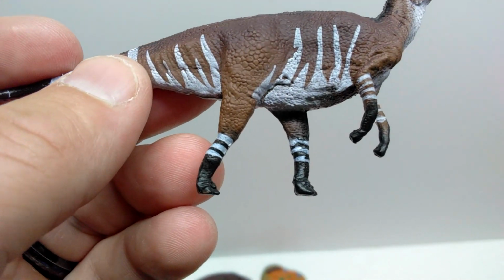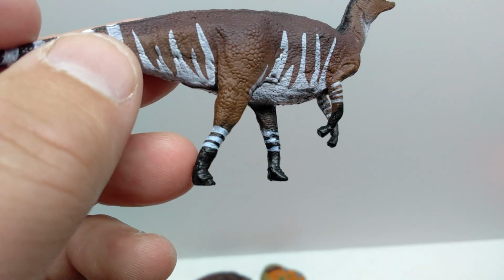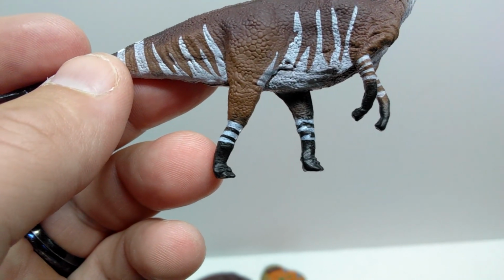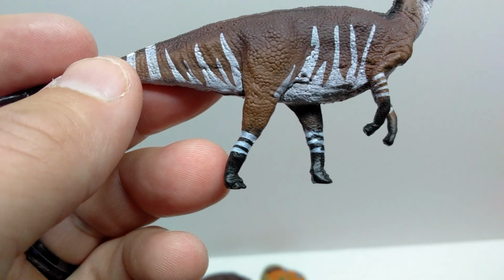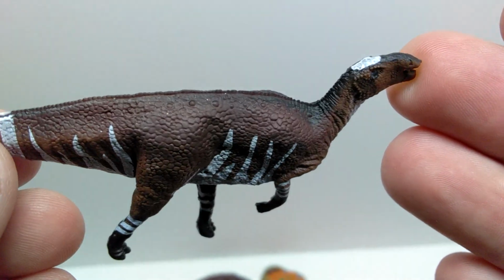And then as you lead down here into the lower part of the leg, you can pick up on the kneecap right there, as well as the nice calf muscle. Again, some more really nice texturing to the skin. As you lead down into the foot, we do transition back to that black coloration like we saw up there on the arms, and then you can see more of those stripes in the lower part of the leg as well.